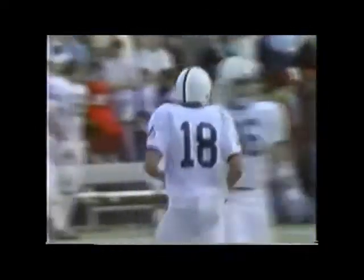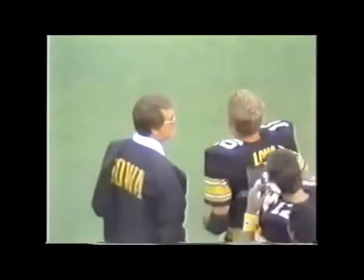They're at their own 29. Munford, perhaps a half a yard. Iowa will let the clock run. Now they will use the timeout. Well, the big thing about a series like that is you make the other team use their first downs, and when they get the ball back, it makes it that much more difficult for them to move the ball. 1:44 to play. One timeout left for the Iowa Hawkeyes.